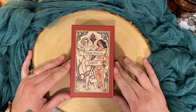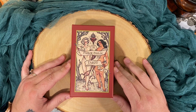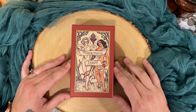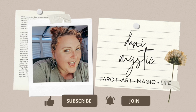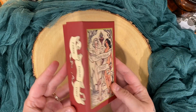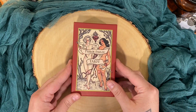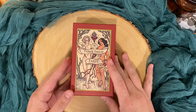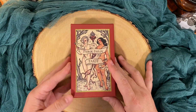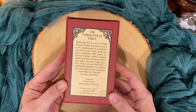Today we're going to talk about the most beautiful, my heart, the Fyodor Pavlov Tarot. This was a Kickstarter deck. If you've never seen this creator's art, it is a sight to behold. It is absolutely spectacular.